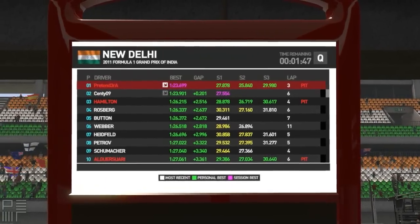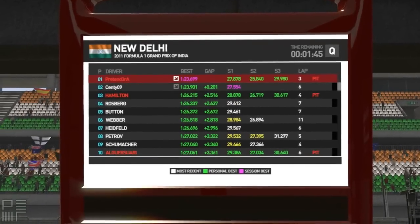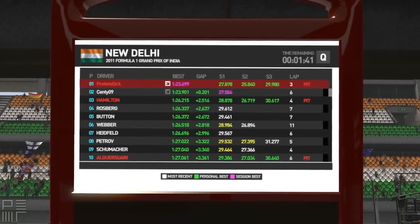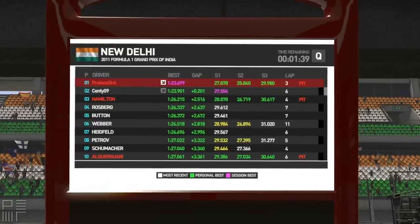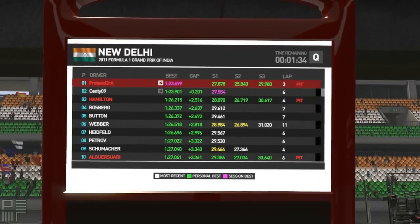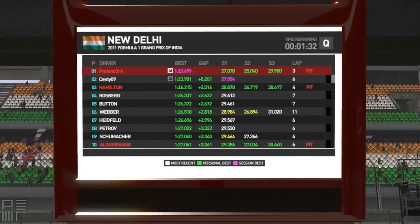Ooh, there you go. Good first sector. He's going for it anyway. He says, "Fuck you, tires." Ah, corner cutting, you fucking bastard. And there you have it. End of that. Different corner this time though, so progress has been made.